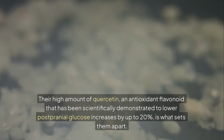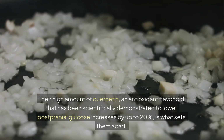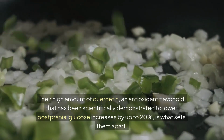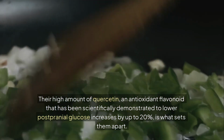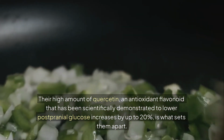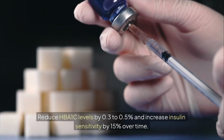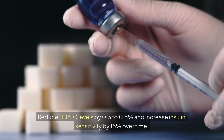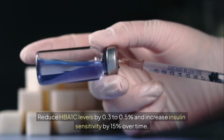Their high amount of quercetin, an antioxidant flavonoid that has been scientifically demonstrated to lower postprandial glucose increases by up to 20%, is what sets them apart. It can reduce HbA1c levels by 0.3 to 0.5% and increase insulin sensitivity by 15% over time.